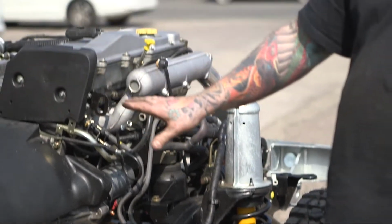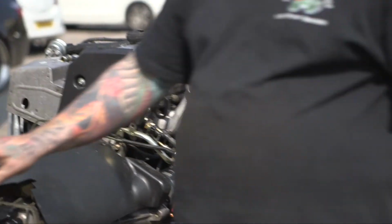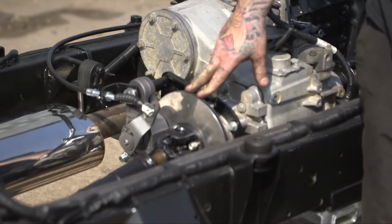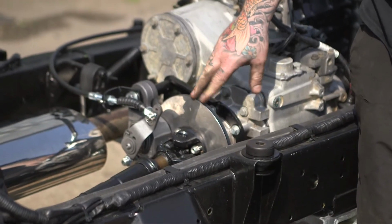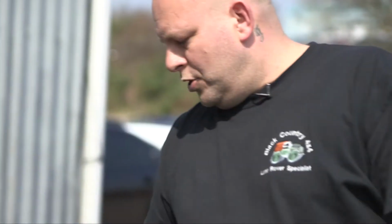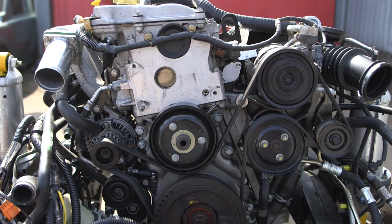Gearbox, totally standard. The only thing we changed was the old drum handbrake to a disc handbrake. Very good bit of kit for off-roading. You don't have the weight of the drum flying around on the back. It doesn't get clogged up with mud and water, and you've always got a good handbrake. With the engine, again, no expense spared.